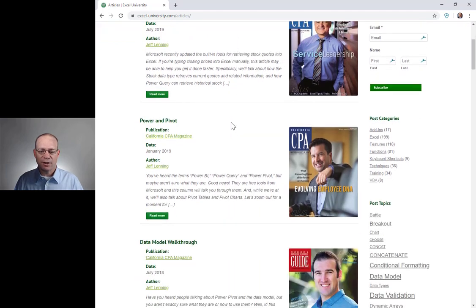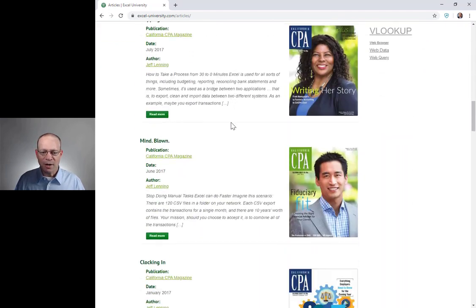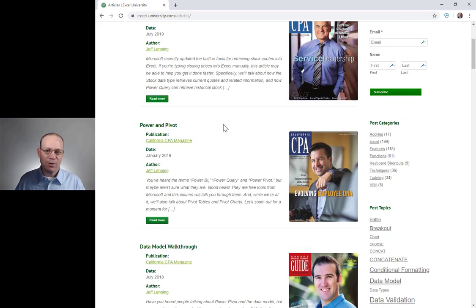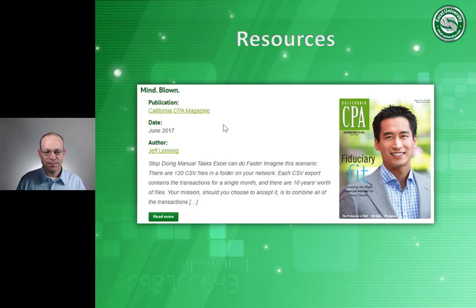Feel free to check out any that look interesting. The one I'm after right now is here called Mind Blown. Click on that. It's going to take you through a narrative step by step of how to retrieve multiple files using PowerQuery. So feel free to check that out if that will be helpful.